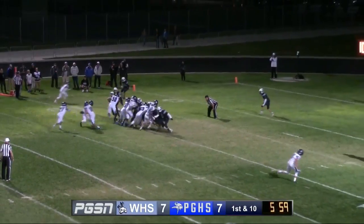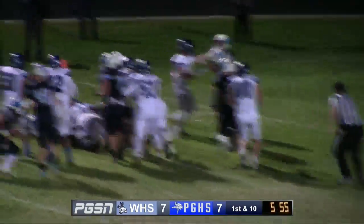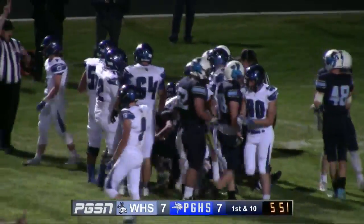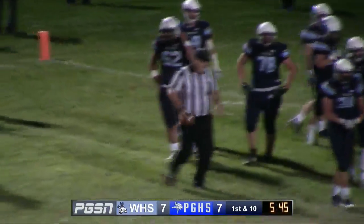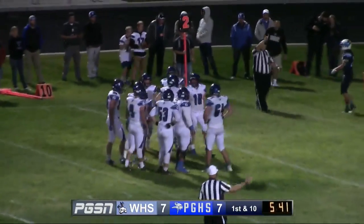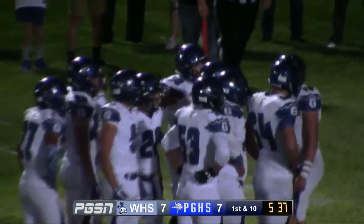And now in scoring position. I formation, ball given to Callaway up the middle. Gain of about 5 yards. They'll push forward. It's a great job by our offensive line. And a 2nd and goal, as the Vikings try to move the ball, they move into a thunderstorm of Westlake players near the 6-yard line.